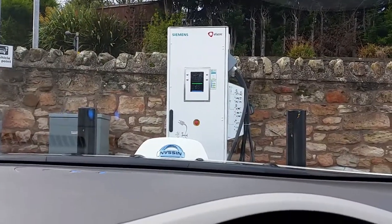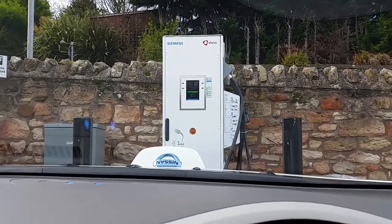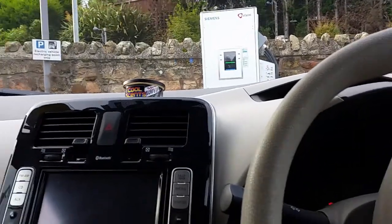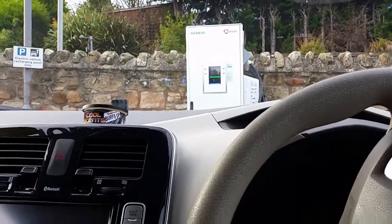I use one of these Siemens ones, kind of funky little chargers. This one accepted my Charge Your Car card, so it's obviously the one at Haggerston Castle that's faulty, saying my card was cancelled when it wasn't. Well, I think I have to pay for parking here, so I might find somebody to eat while I'm here.